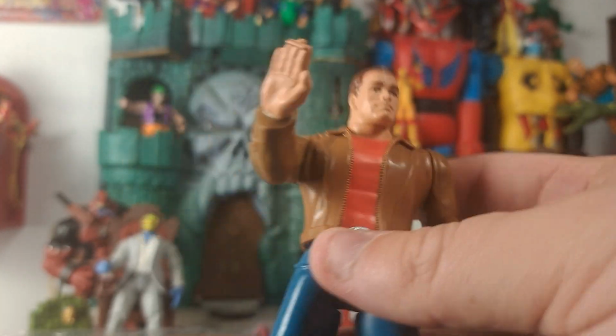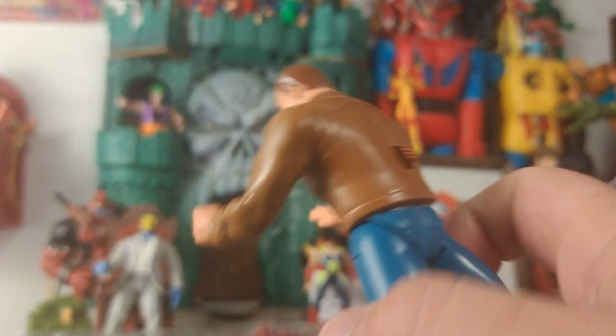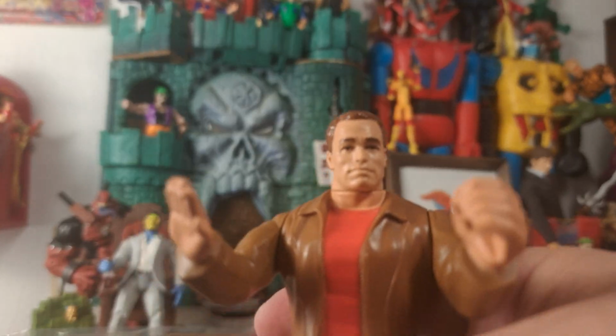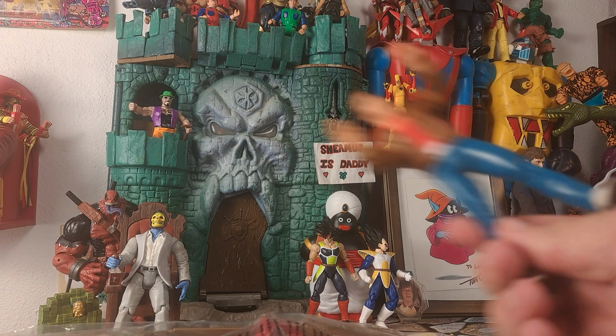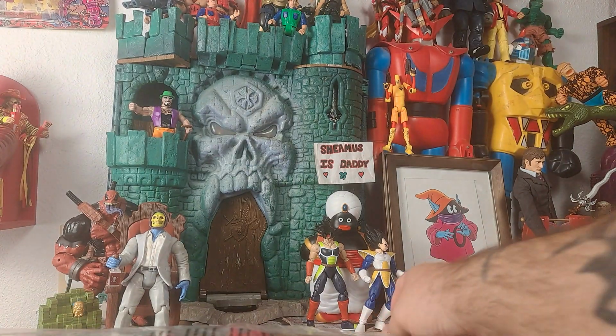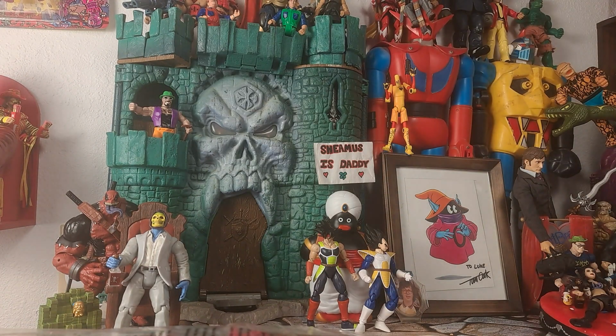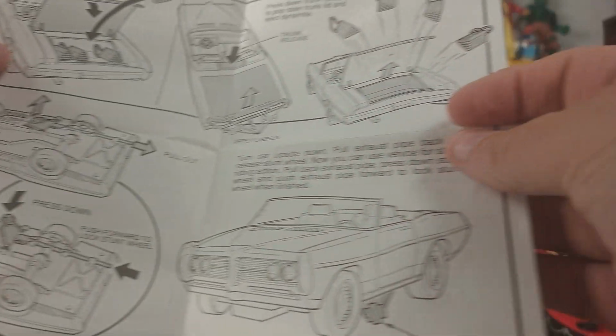But anyway, yeah, this is Jack Slater. I had this toy as a kid. It was pretty skinned up because I used this with my Demolition Man figure all the time to fight stuff. So anyway, he came with no box. The convertible came like this as well. It came with instructions. It didn't come with those old school Mattel books, you know what I'm talking about? It shows you how the stuff works there.